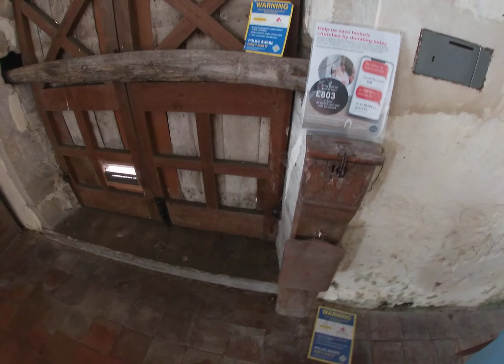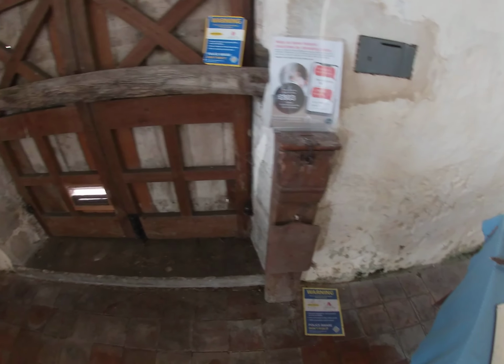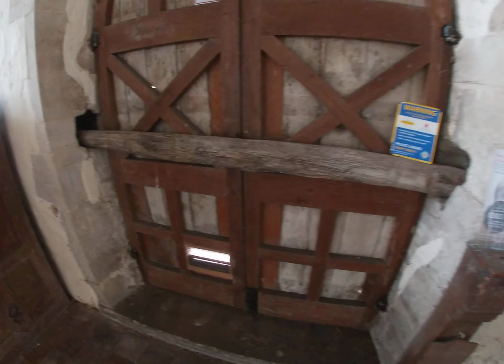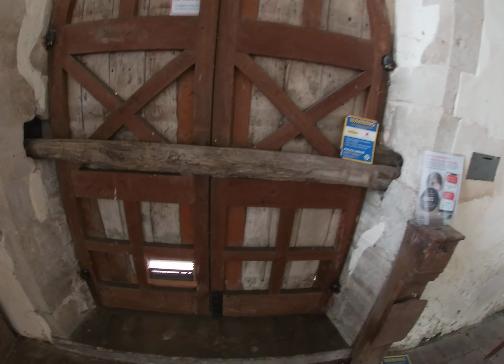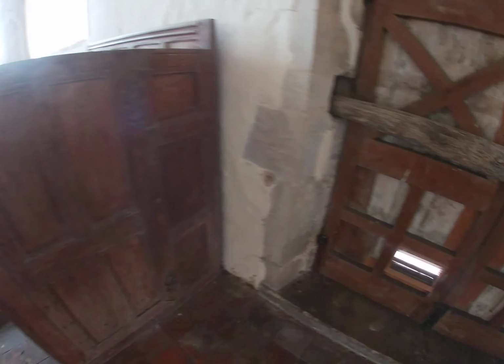So as you come around here to what was the front door, we have the arms box, a well-barred door, ain't nobody getting in there in a hurry. Not without a serious saw.